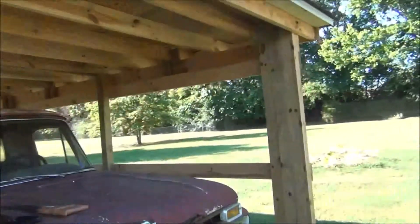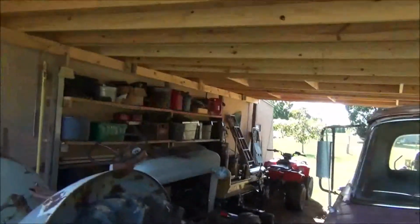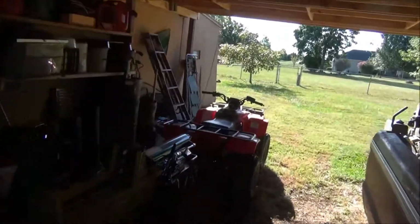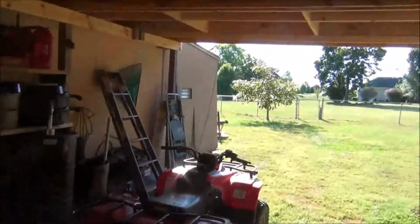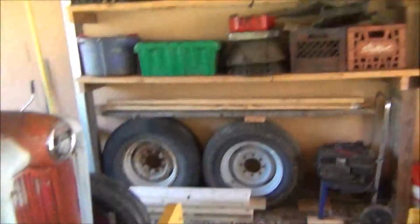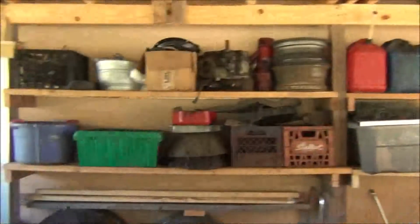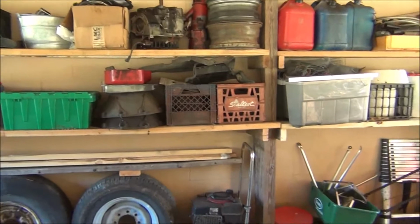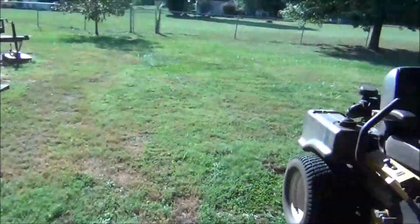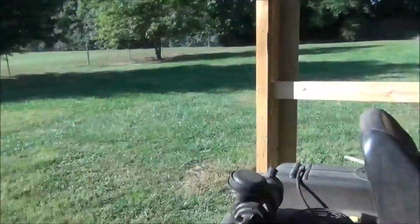So I'm going to put walls up. I've already got stuff moved in it. I just couldn't wait to get stuff cleaned out of the shed, which also needs rebuilt, that lean-to right there. But all this stuff, you see, I've already built shelves in the middle because if it does rain, the weather can't really get to this unless it's an intense windstorm or something. But I'm going to slowly but surely plank it.